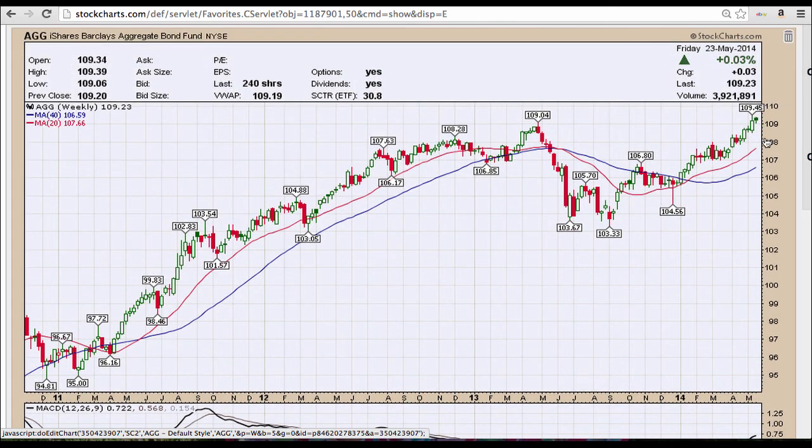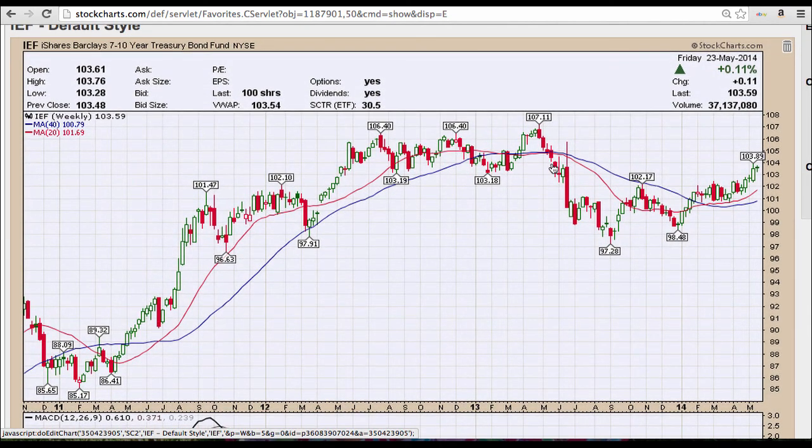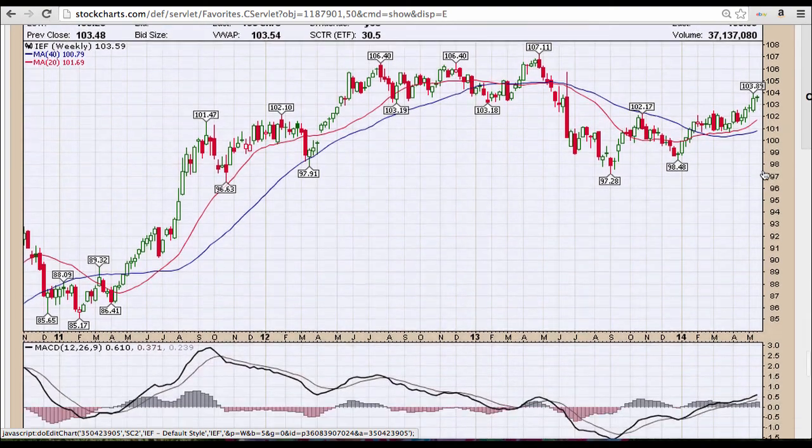We could see a pullback and create a cup and handle situation and then a move higher, or we could just see this fail here in double top territory if interest rates do start to get shaken up this week and during the summer. I just don't see it currently. IEF, the 7-10-year Treasury bond fund, bullish as well. We had a downtrend, we had a crossover on the weekly, and we continue to see our prices moving higher.